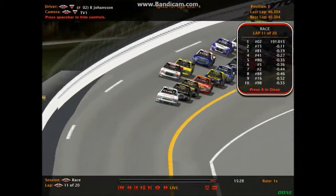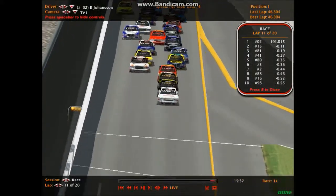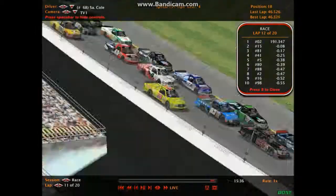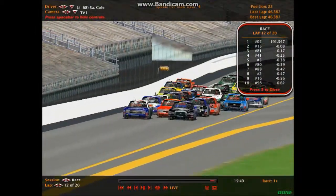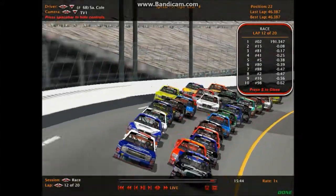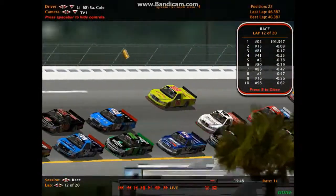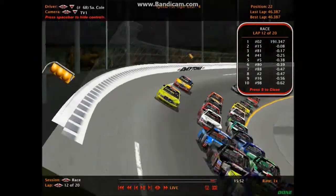So, meanwhile, back up front still, Bob Johansson continues to lead. Savannah Cole and James Shelley on the top side with no help. See how that's going back here towards the back of this pack. It's pretty hectic back here. Buckeye's still on the top side as well. Buckeye now able to get to the middle at least, so I guess that's a step up from where he was.